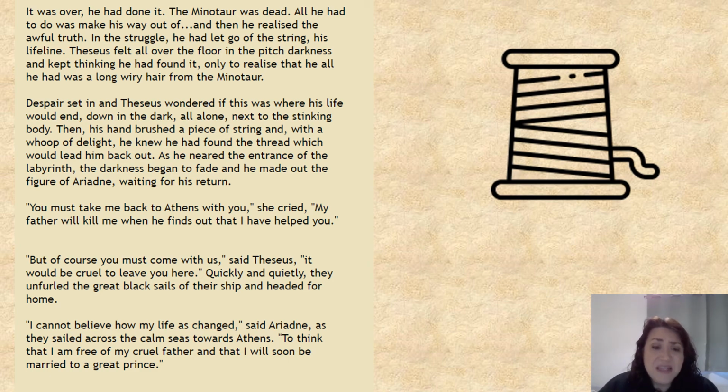"You must take me back to Athens with you," she cried. "My father will kill me when he finds out I've helped you." "But of course you must come with us," said Theseus. "It would be cruel to leave you here." Quickly and quietly they unfurled the great black sails of their ship and headed for home.